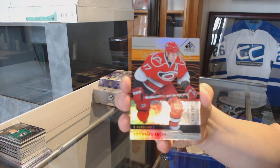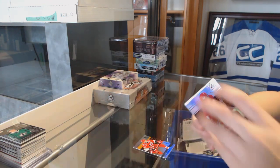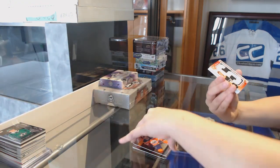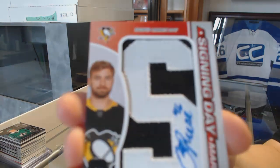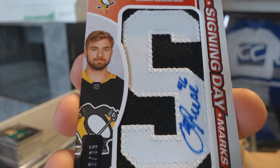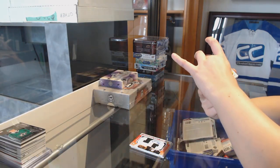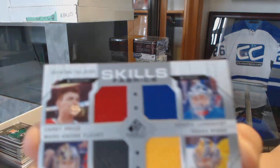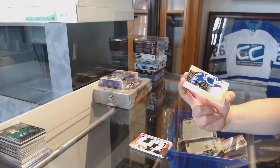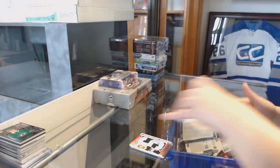For the Hurricanes, Rod Brindamore. Number to 204 for the Flames, Theron Fleury. Orange number to 208 for the Oilers, Connor McDavid. We've got a signing day marks number to 35 for the Pittsburgh Penguins, Zach Aston Reese. Between Montreal, the Rangers, Nashville, and Vegas, Carey Price, Henrik Lundqvist, Pekka Rinne, and Marc-Andre Fleury. Authentic rookie jersey number to 499, Travis Dermott for the Toronto Maple Leafs, and an All-Star Skills Fabrics jersey for the Coyotes of Oliver Ekman-Larsson.